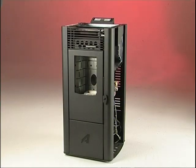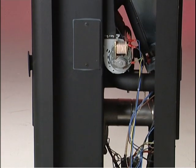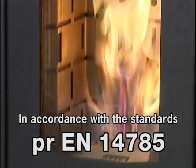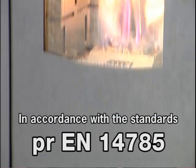The authorized body, IMQ, has certified that the ARTEL pellet stove perfectly meets the criteria specified by the European standard PREN 14785.